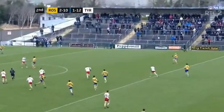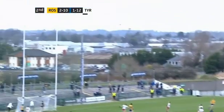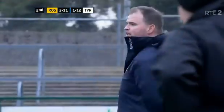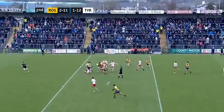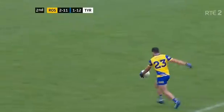Dara Craig. 6 minutes will be added on. Here comes Niall Daly. Two brilliant points in the first half, and he's made it a hat-trick of stunning scores. Davy Burke, what a dream start it would be, but it's not over yet. It's not over yet by a long way. And here comes Keith Doyle. He's come to the fore in the last 10 minutes.